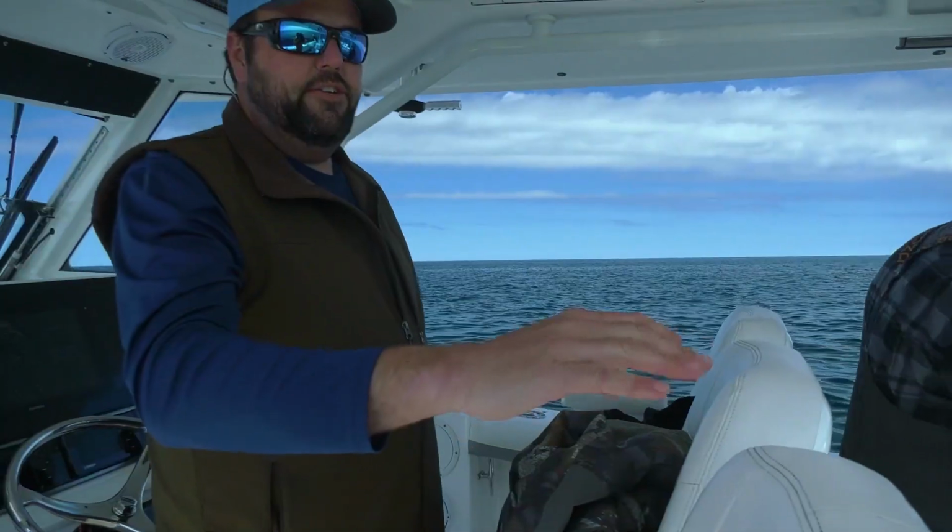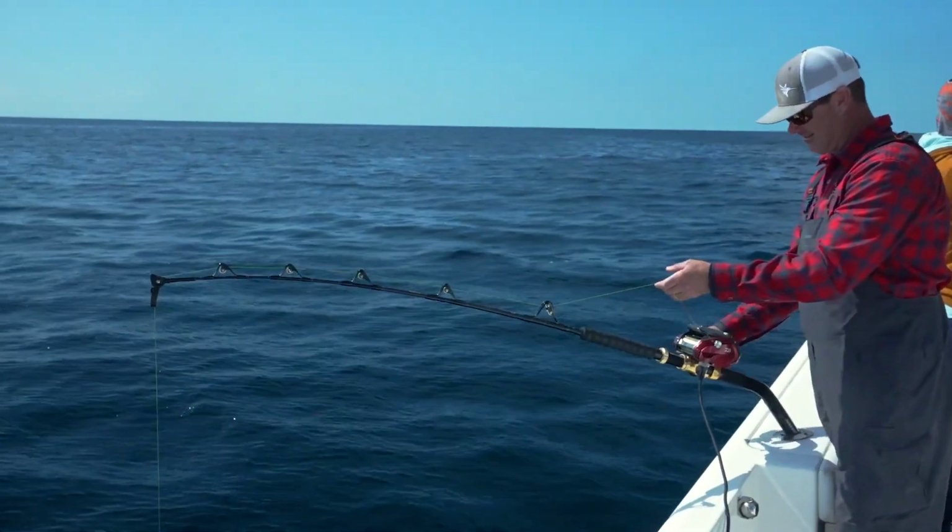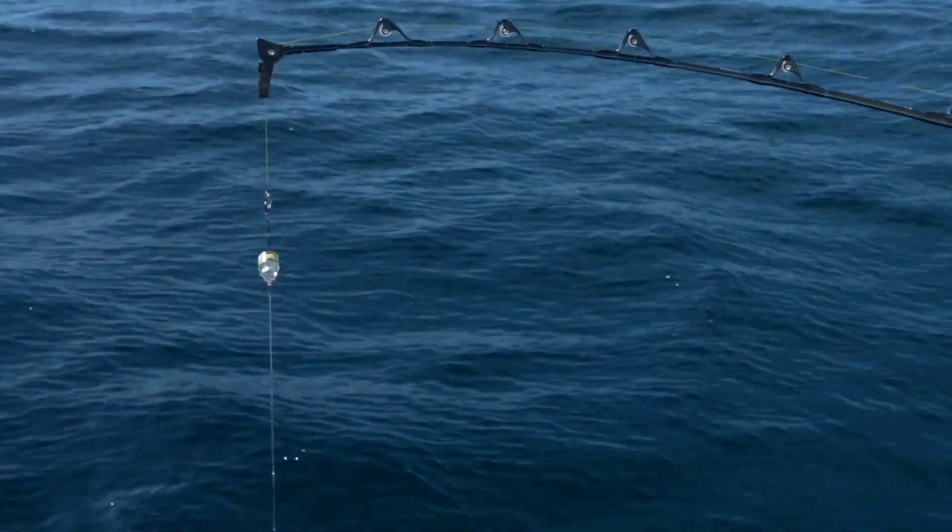Once it's hanging, you're going to come back to the reel and then just put it in free spool and let it go. Let her go.